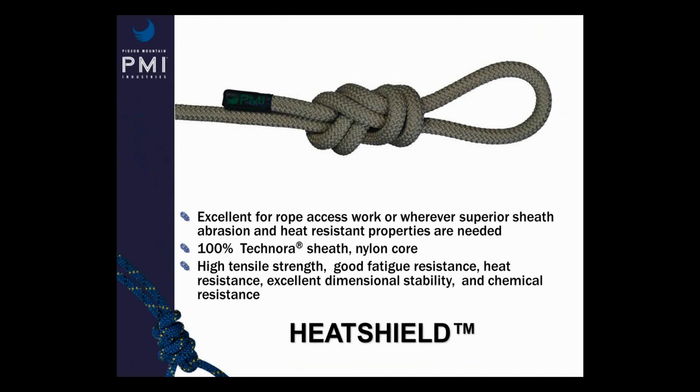So the sheath is 100% Technora, and it is, once again, a 32 carrier sheath. But what separates this and makes it a little more user-friendly, instead of most ropes that are Technora inside and out, is that this has a nylon core. As a result, it has a little more give to it. It feels a little bit better, has a better hand. But the good news is what the Technora does is it gives it a really high tensile strength and good fatigue resistance, as well as the heat resistance that we're talking about.